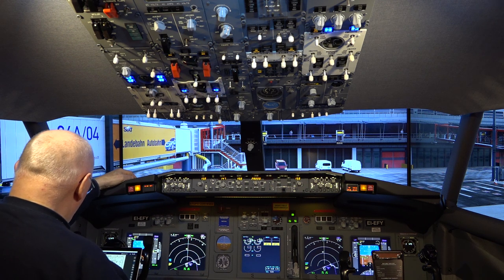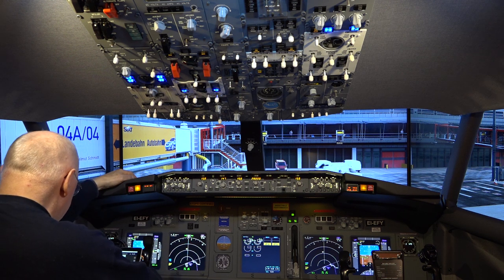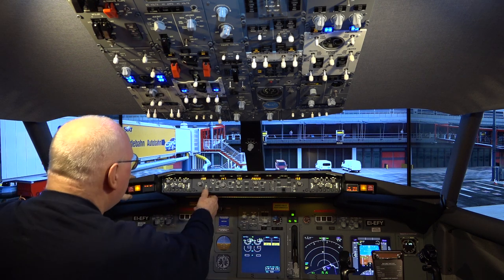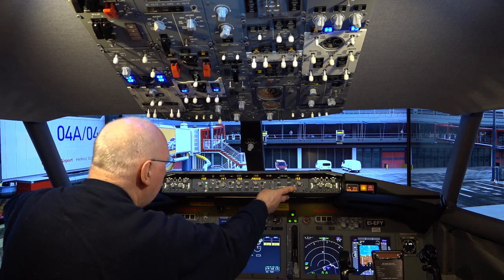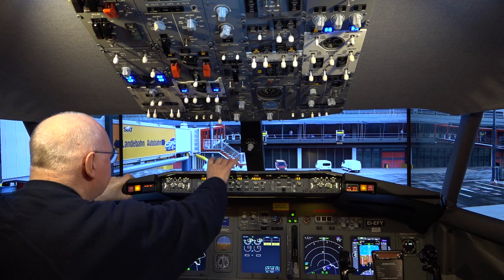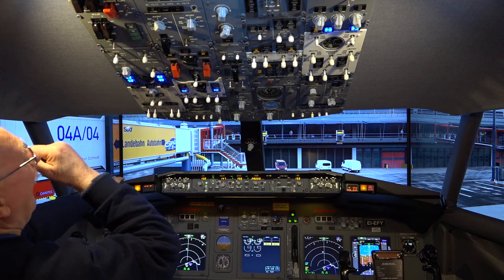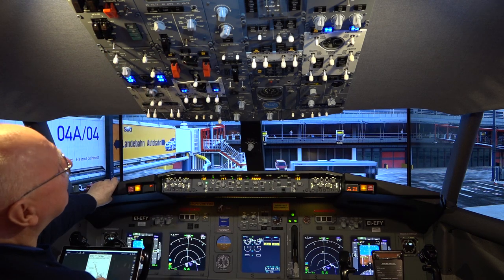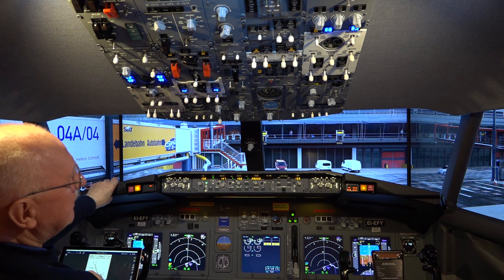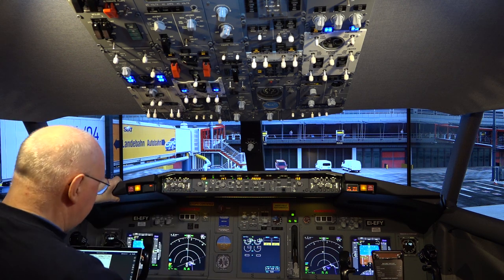And we should have a 109.9, which is correct for our destination on the localizer. So now, two green lights on that, on the VOR, and put on the yaw damper. Good. We're getting ready to depart. We have just about got everything that we need set up.